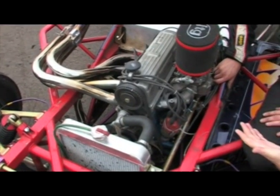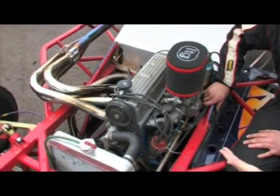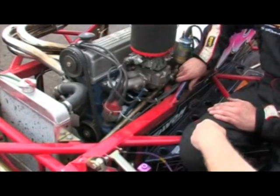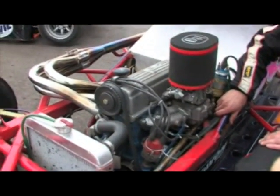Is that engine still in production today, or because Sierras aren't, presumably, is that an old engine that you use? It is an old engine. They're getting very hard to come by now, yes. So we're now starting to move on to Duratec, which is the current production Ford engine? Yes, it is, yeah.